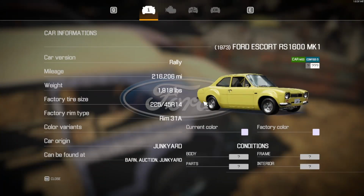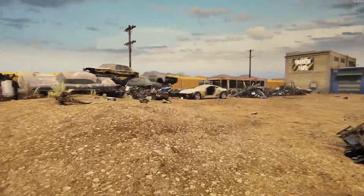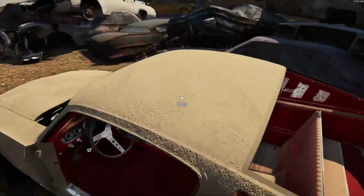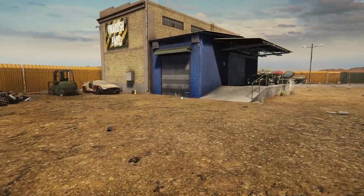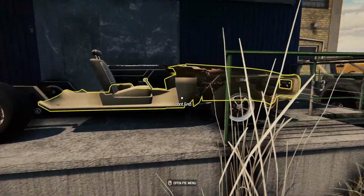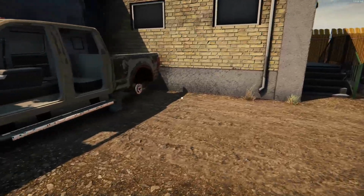What do we got here? We've got the Ford Escort Rally, Aston Martin, DB8. Another Aston Martin, another Aston Martin Vantage. Okay, another classic Mustang. And these classic Mustangs, I'd love to do one of these as well, but they're never under 150,000 miles. Mercedes-Benz. And what's left here? This is a GTO. It's a stock GTO V8, 158,000 miles. Okay, so that could have been something.